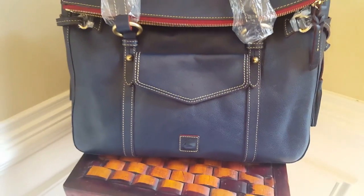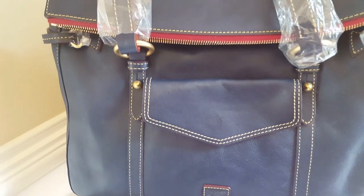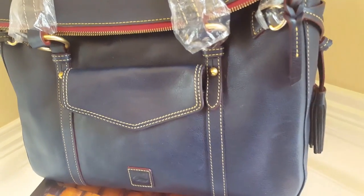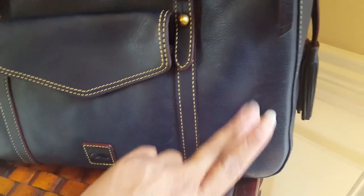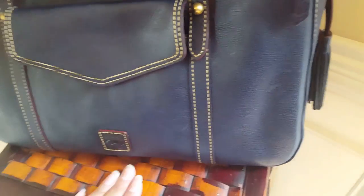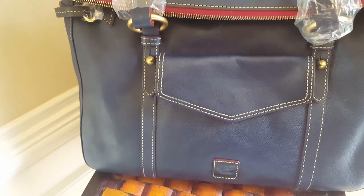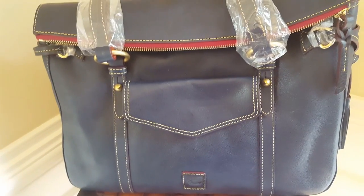She is absolutely gorgeous, and it is a true navy, not a denim blue, not a midnight blue. It is a navy. But I think I am going to do a little bit of light conditioning on her before I pack her back away so that in the fall she is ready to rock and roll.